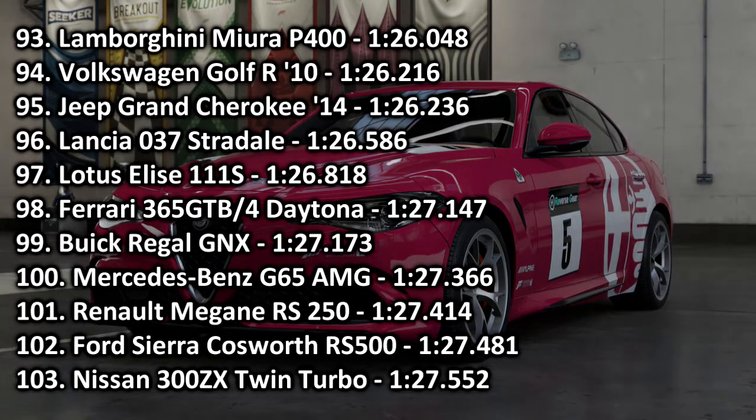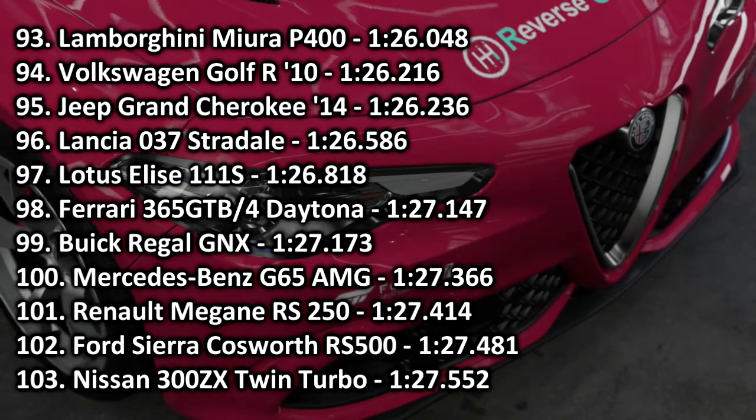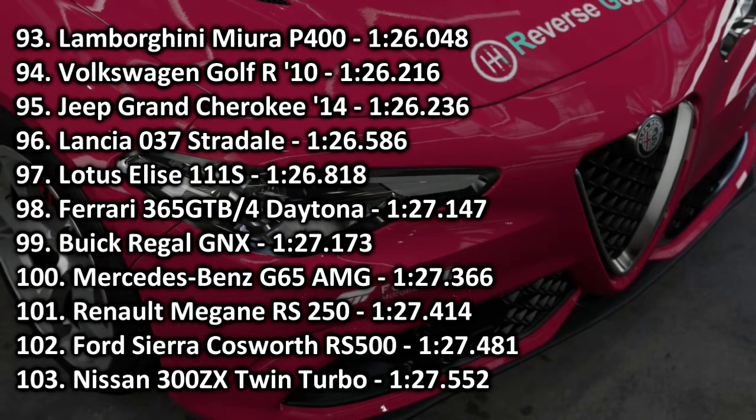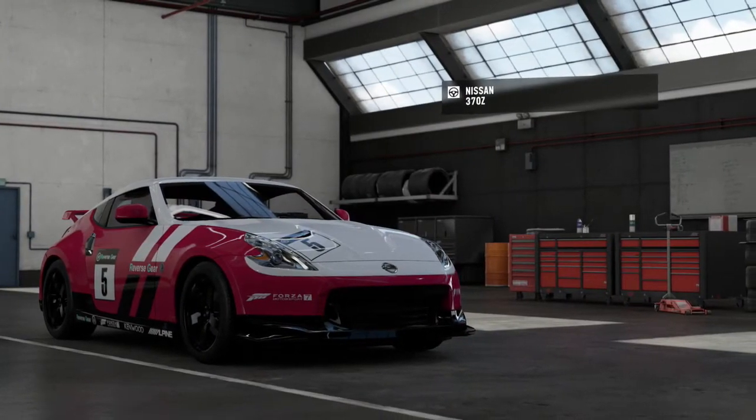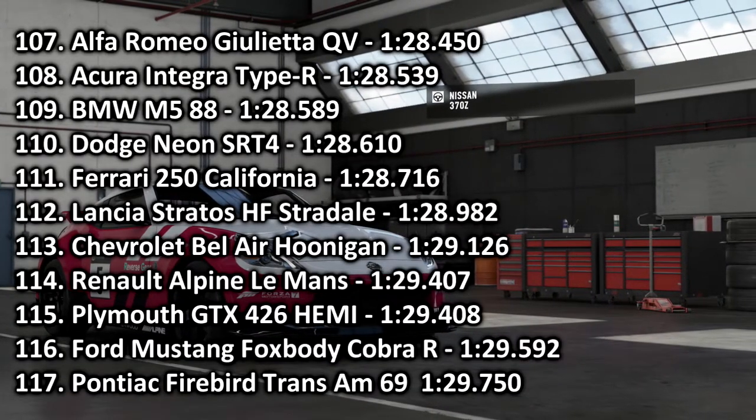Anyways, moving down the board some more, in 96th place we find the Lancia 037 Stradale with 126.586. It goes near a pretty similar car to it, the Lotus Elise 111S. Beats out Ferrari Daytona, Buick Regal, G65 AMG, Ford, Renault Megane. Yeah, pretty good time from the 037 as you'd expect.